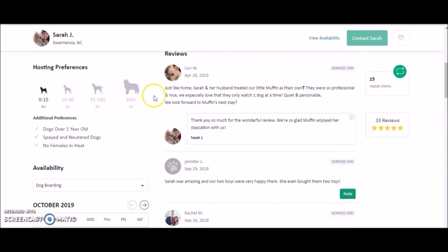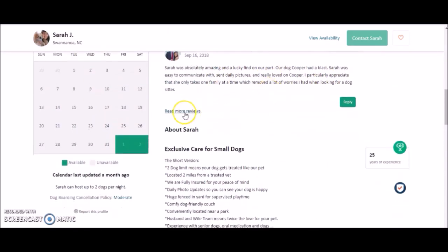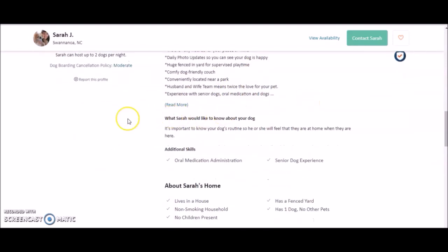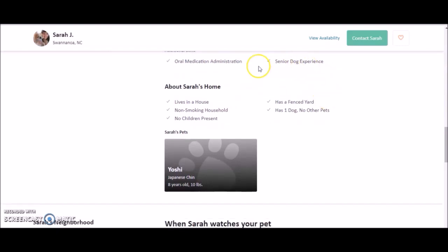So it says hosting preferences, availability, and then it shows all the reviews here. You can read more reviews. Like I said before, sometimes clients don't want to read this. Sometimes people are lazy. So I put all the important information here, and then they can read more if they want to. You can put your skills, like I'm experienced at giving medication to dogs, I've had senior dogs. And then your profile will tell you about where you live.